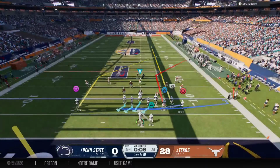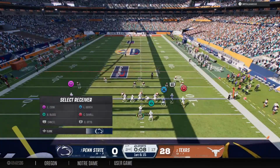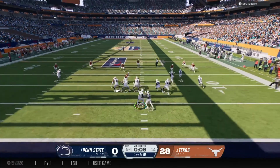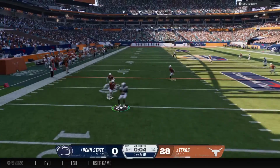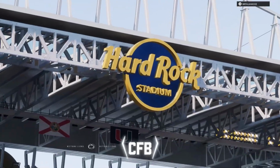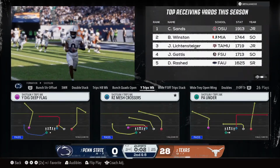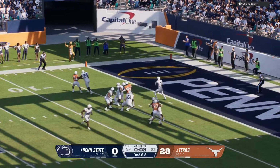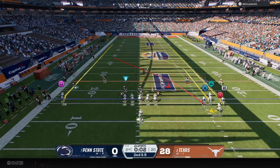So the offense looking to be efficient here. Not much time remaining before the end of the half. On 1st down, it's play action. Finds an open target on the left side. And a timeout is called to talk strategy. Close game here as we approach halftime. One more play before they head to the locker room.